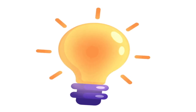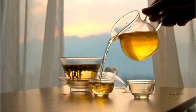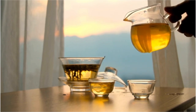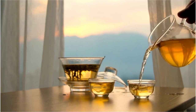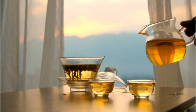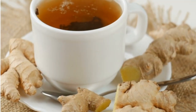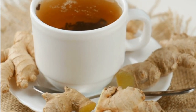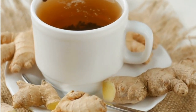Harmful toxins from your liver. Green tea reduces the accumulation of fat, or lipids, in your liver, and it contains antioxidants. So make sure you're drinking healthy teas to help your liver out, okay? Give your liver a break.